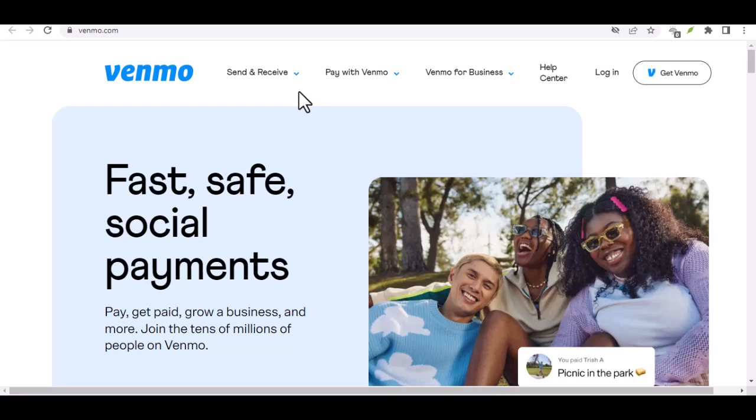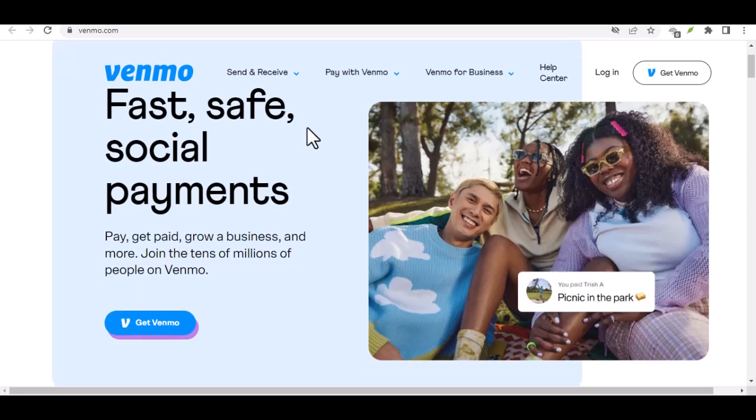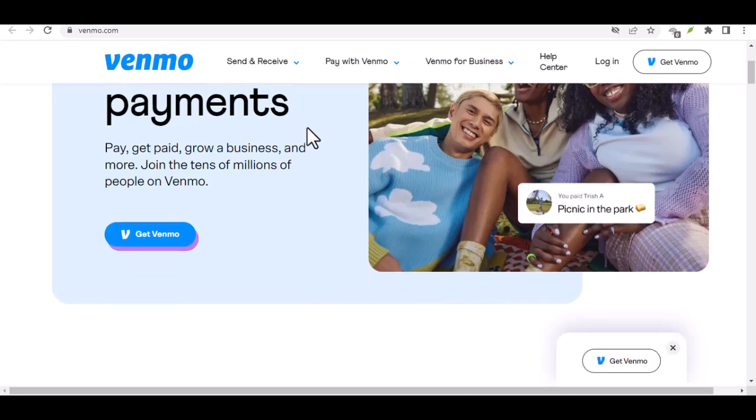The future of money transfers. The financial technology world is constantly evolving, and who knows, maybe one day a seamless integration between Venmo and PayPal will exist. Until then, hopefully, this video gave you a clearer picture of the current landscape and the workarounds available.